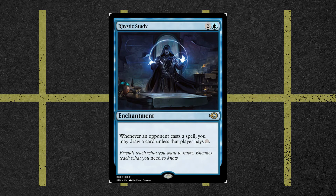Are you going to pay for that? Well, I'm going to be repeating that the whole time I'm playing. Yeah. There's going to be a lot of talking during that game if Rhystic Studies is on the board. So that's my number 1 pick for blue. Hey, fair enough. It is a very good blue card.